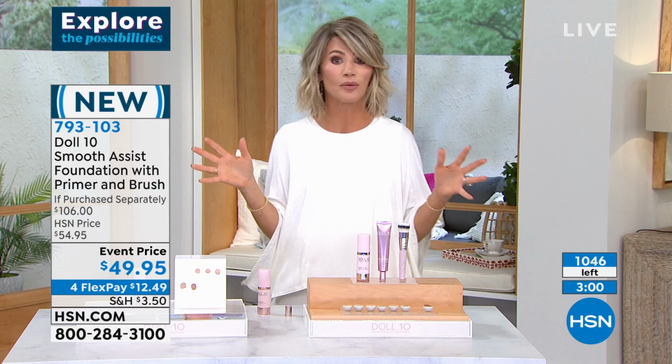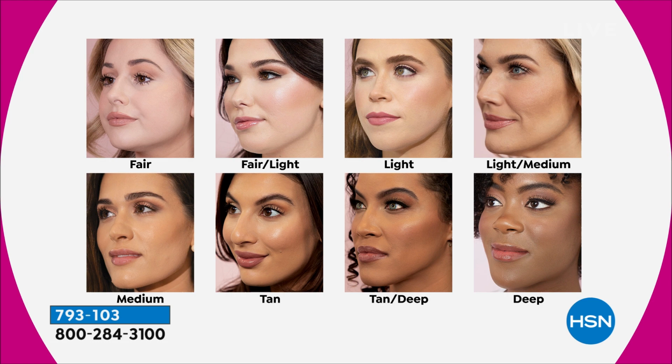And then the way this blends in, because it's a serum, it bonds with it and it just melts into your skin, so you have beautifully flawless looking skin without doing a million steps.